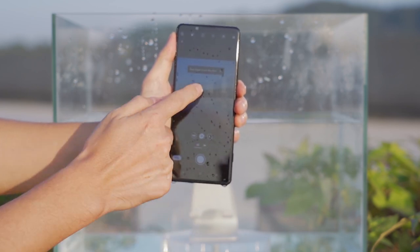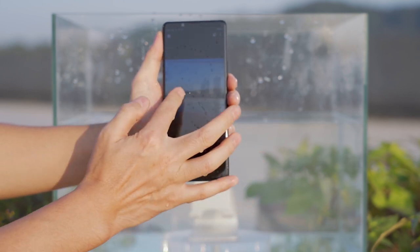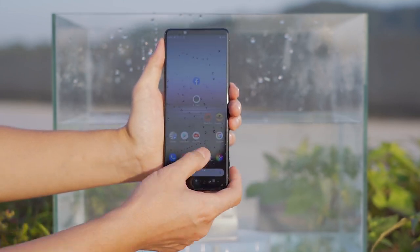After the high-pressure shower all around the phone, the Xperia 1 Mark II worked fine. It can handle making a phone call in a rainstorm.